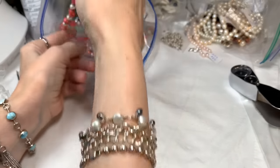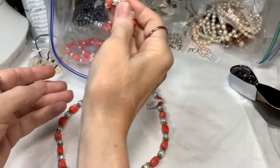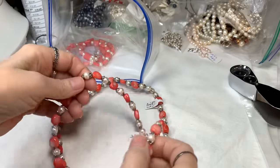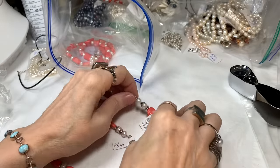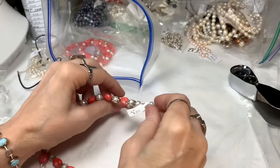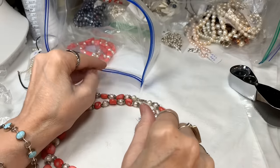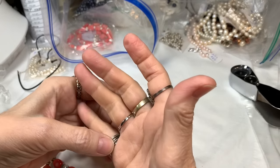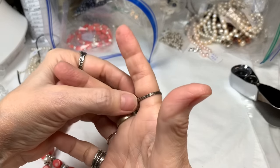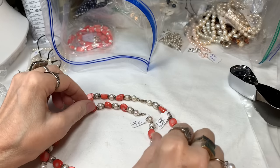Then we have these two necklaces that are just alike, and I do have two people that have asked for these. So I'm just going to show you on the video what I did and what happened with the coral, and just let you know, you're welcome to email me just in case one person or the other does not decide to take them, but I do have two people.